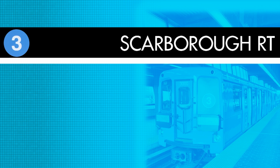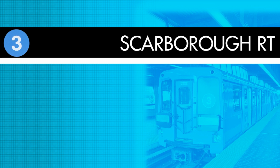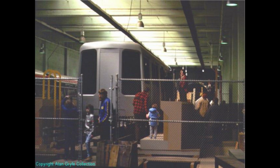The change, as one would expect, led to cost overruns, with the line originally being projected to cost $103 million in 1981. Today, that's $276 million. However, by the time the line opened in March of 1985, the cost of the line had ballooned to $196 million, today $423 million. The TTC agreed to purchase 24 ICTS vehicles for the line, and various promotional events were held, including a full-scale mock-up of the trains at the St. Clair Car House and a naming contest for the vehicles. It is here where the RT moniker was given to the line.